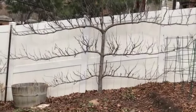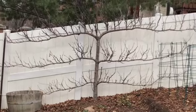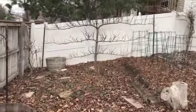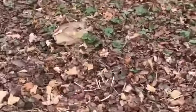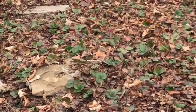I move my produce around throughout the yard every year. This year I'm going to put the tomatoes, as you see the cages, on my top tier. That's where I grew squash last year. Here's the strawberries. Get a little bit better look at those.